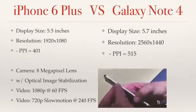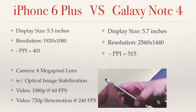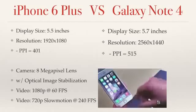Now, looking at the internals, the Samsung Galaxy Note 4 has some of the latest specs. You've got a Qualcomm Snapdragon 805 processor that's clocked at 2.7 GHz quad core, and you've also got the Adreno 420 GPU. So in terms of Android devices, this is right now at the top, and this is the best specs that you can find right now.